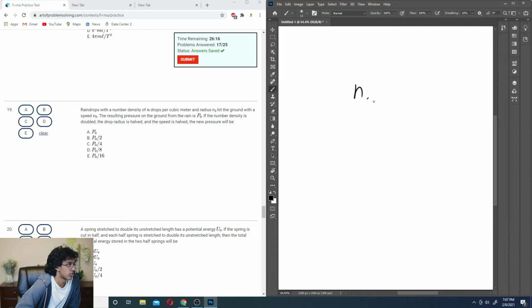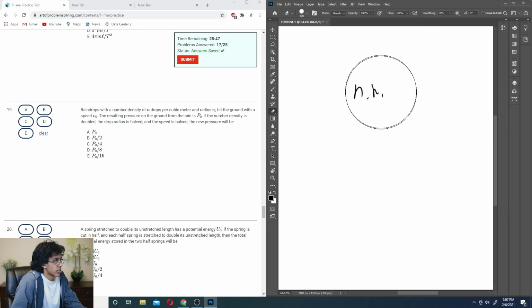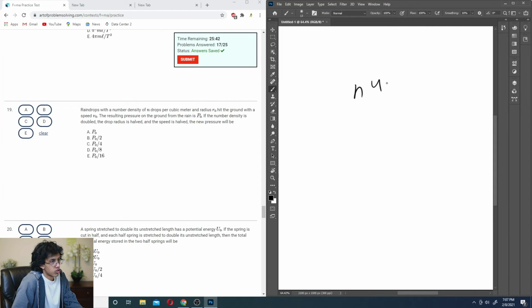Are we just supposed to... Okay, let's just say the mass is m, right? So that means m kilograms per cubic meter. Oh, so the mass is basically proportional to the radius cubed, 4 pi r0 cubed over 3, so n r0 cubed. So that's how much mass per cubic meter, right?